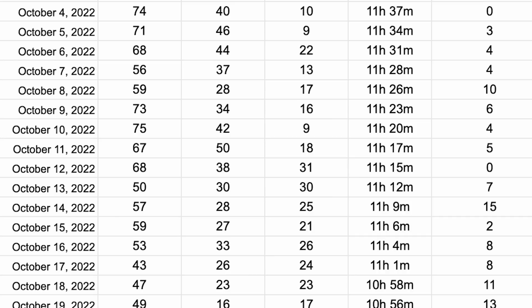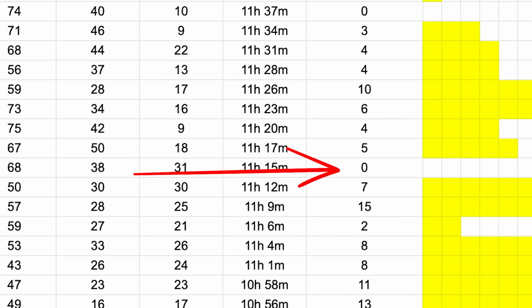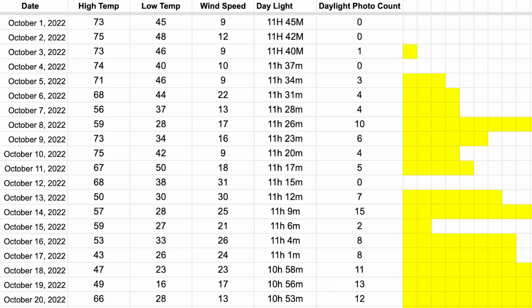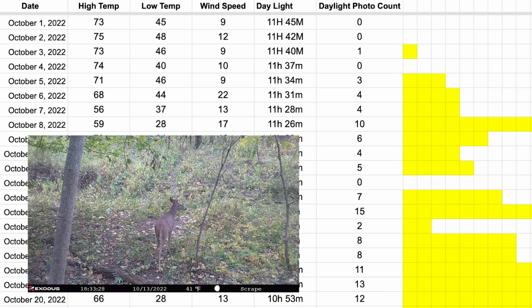Now, one thing I want to point out is that October 11th and 12th, you have a 50 degree low to a 38 degree low. So you are getting a cold front here, but the wind speed is jumping from 18 miles an hour for an average that day to 31 as an average that day. And that absolutely killed the daylight buck activity. The following day, we have 68 degrees to 50. So you have an 18 degree temp drop, still 30 mile an hour winds, and you get a spike in activity. So the cold front, cold weather trumped the high winds that day.